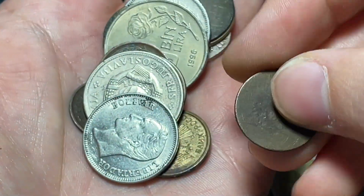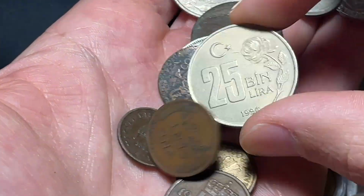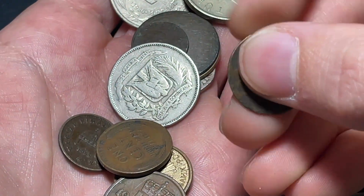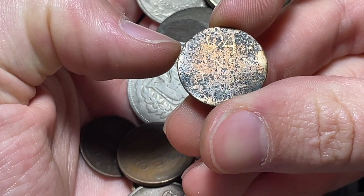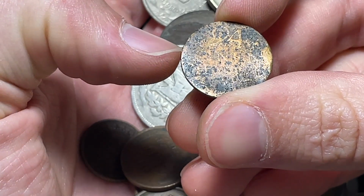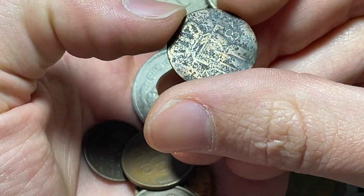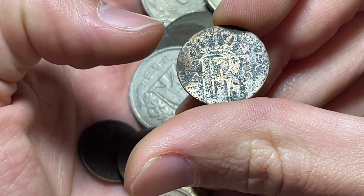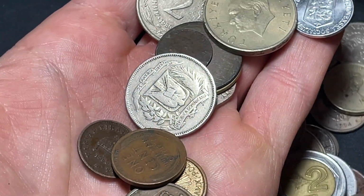Let's see what else we've got. 1859 Austrian coin. Turkish items. And 24 something. 24, I'm probably going to try to identify this. It may take way longer than it's worth to, but 1786. That R seems familiar. It's some sort of a German states item.